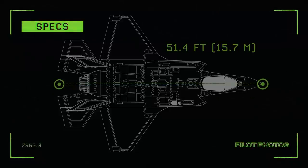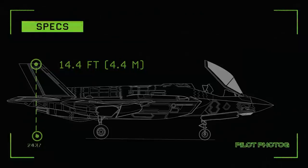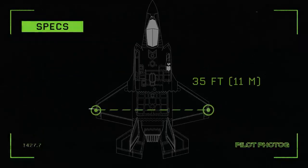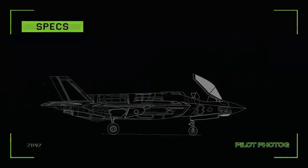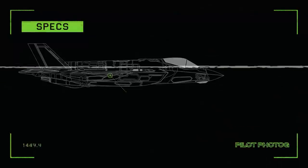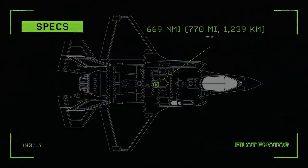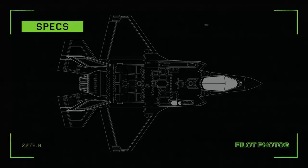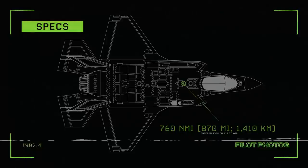Length, 51.4 feet. Height, 14.4 feet. Wingspan, 35 feet. Maximum speed, Mach 1.6 at altitude or 700 knots at sea level. Empty weight, 29,300 pounds. Maximum takeoff weight, 70,000 pounds. Range, 669 nautical miles on internal fuel, 760 nautical miles for an interdiction mission on internal fuel or for internal air-to-air configuration.